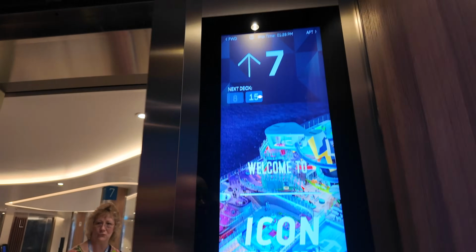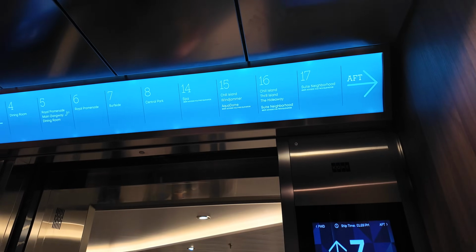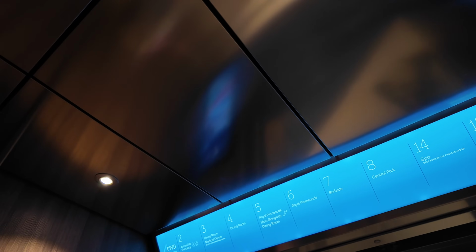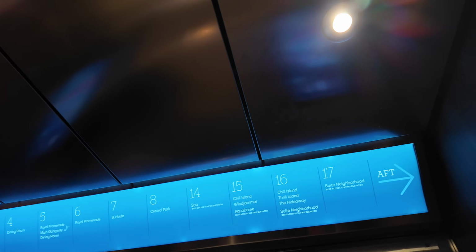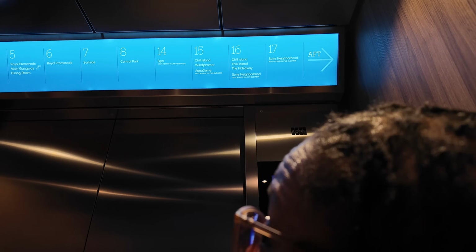And just like that, it takes you to your designated deck, and it also shows you which deck is up next. And if you need to find out where you're going on board, all you have to do is take a look up top. It gives you floor by floor some of the key places. I think it'll be pretty easy to find our way around. What do you think? Deck 8. I hope so. Now we just gotta find our cabin. Let the adventure begin.